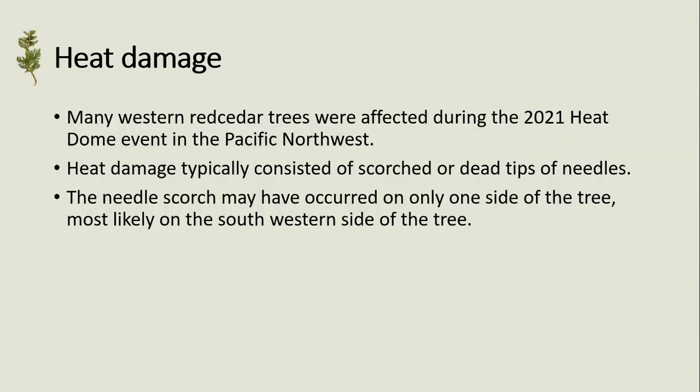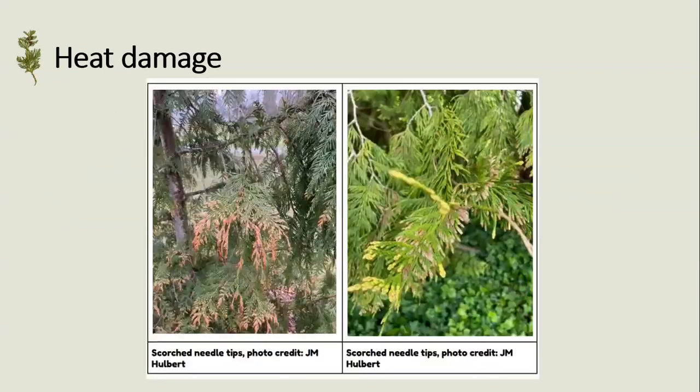A lot of the western red cedars were affected during the 2021 heat dome, and probably the ones before, and probably the ones in 2022, and I'm sure we'll have one this year. You usually see this in the form of scorched or dead tips of the needles. It's normal for it to happen on just one side of the tree, usually the south or southwestern side where the sun is really hitting it hard. Examples of that are here.